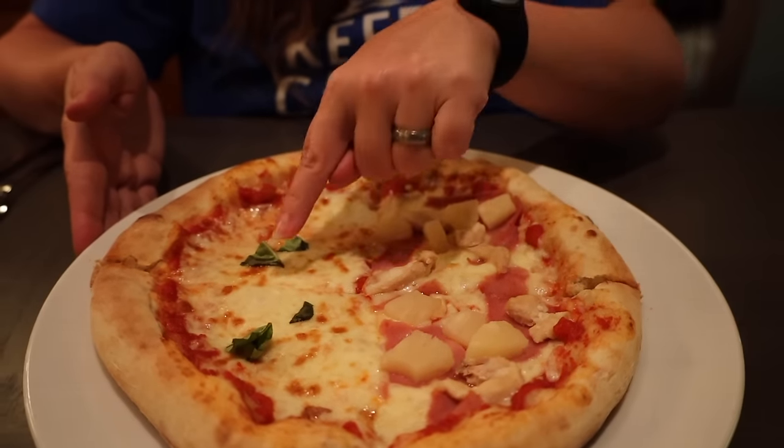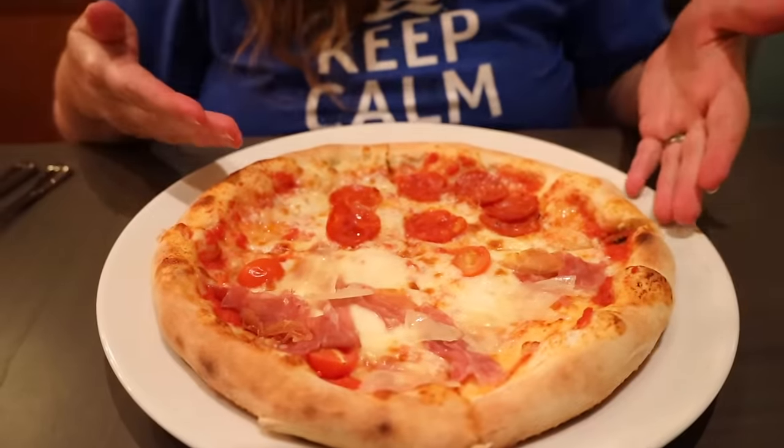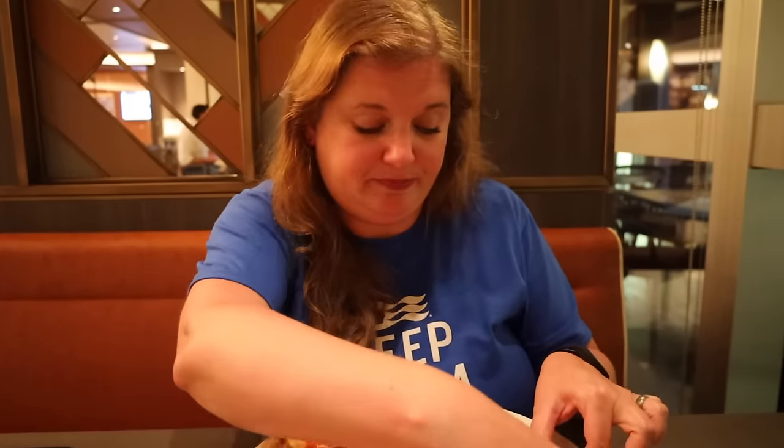Pizzas are here. We have two pizzas, two halves. So this one in front of me is half Hawaiian and half margarita. Now, switch. This one is half pepperoni and half Princess pizza. Now I'm going to try the pepperoni, because pepperoni is just my favorite pizza. I'm very simple.